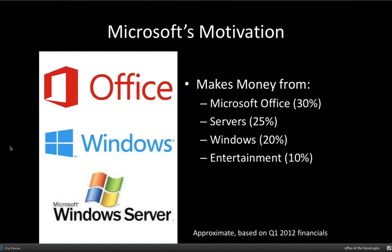From the servers that maintain the centralized data for a lot of that stuff, that's 25% of the revenues. From Windows itself, that's 20% of the revenues. And then they also make about 10% from entertainment, which is their Xbox and similar devices. But a huge portion of their income comes from this traditional Office. And what's actually not listed here, this is from 2012, is their online services. Their online services were about 3% at this point in 2012.